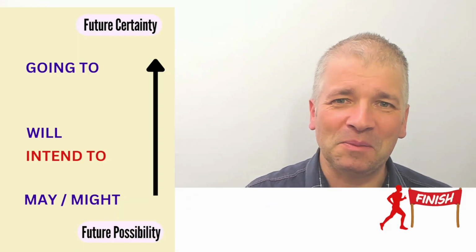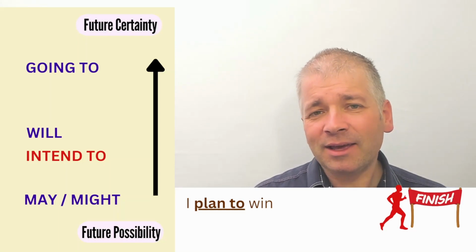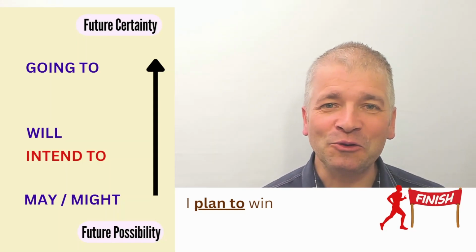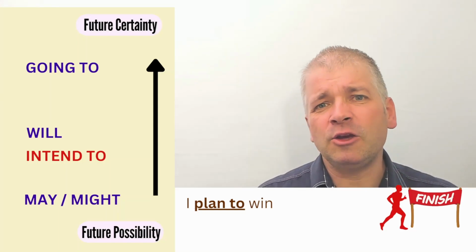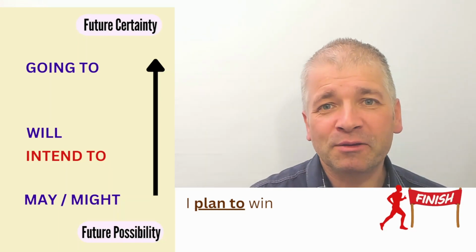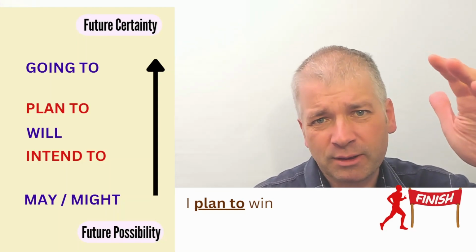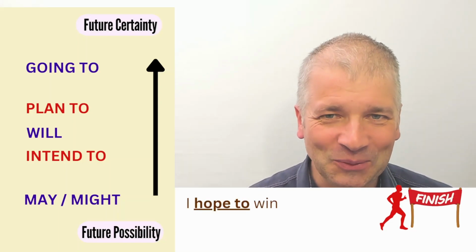Let's try another verb. I plan to win. Now, plan, again, is all about the future. What do you plan for? The future. So use it as a future verb. Plan, of course, means you've gone through a process and you've been careful and you're trying to make something more certain. So plan can go slightly above will in our chart, closer to going to, but it's not quite as high as going to.